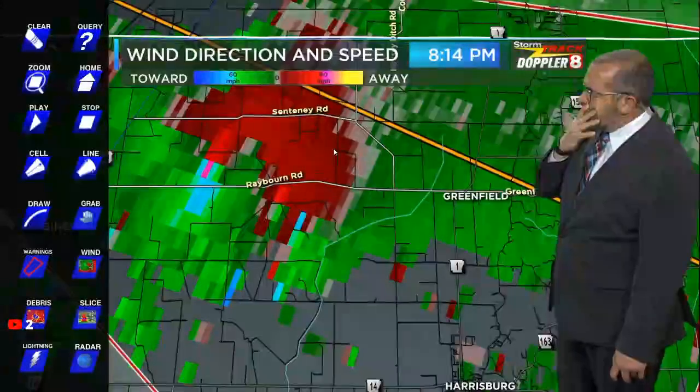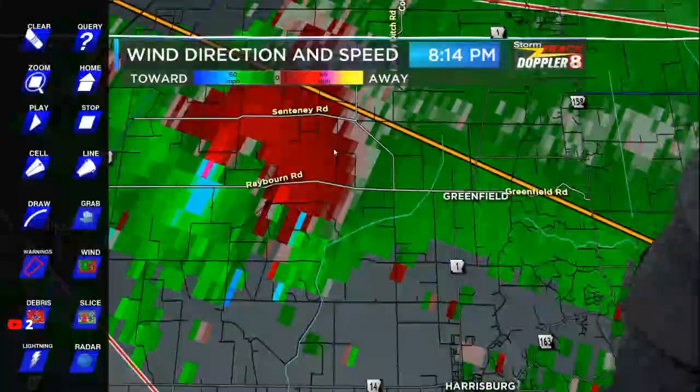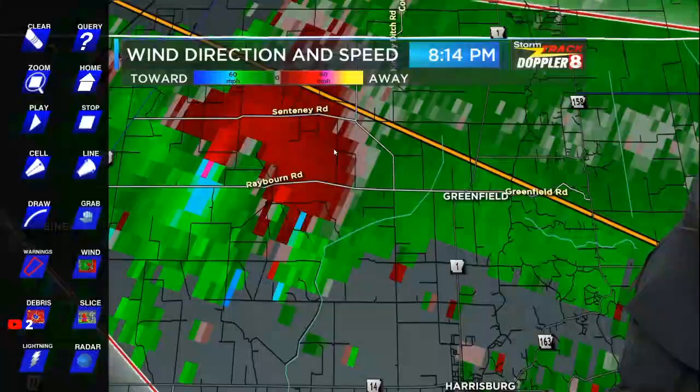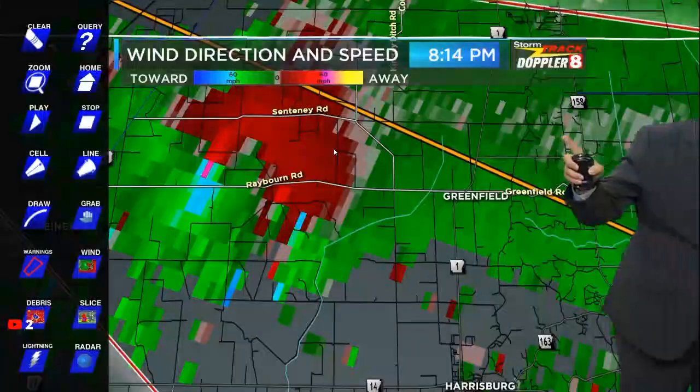It says a lot of people may use that road, Rayburn Road, to cross and jump to the next highway over. So I wish they would go back up to the immediate area. Even Centenny Road, I think that's how you pronounce it, there. Here's your report.